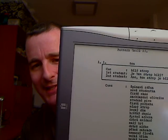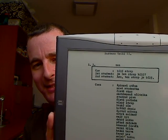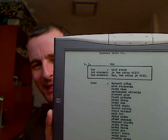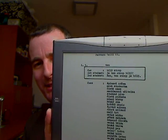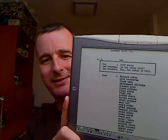And it's 306 pages of things like this. There's a cue, which is an adjective and a noun, then a sentence using them as a question, and then a response, again using them. In here it was meant to be done with two students working in a pair, but if you're on your own, of course, you just play both parts.